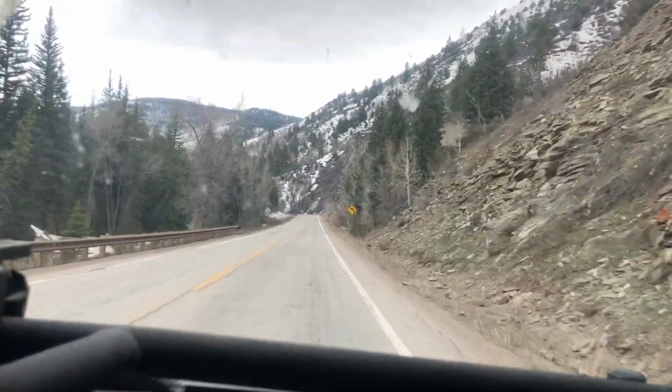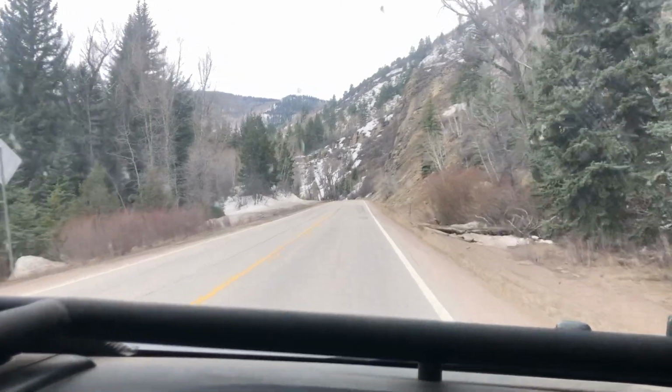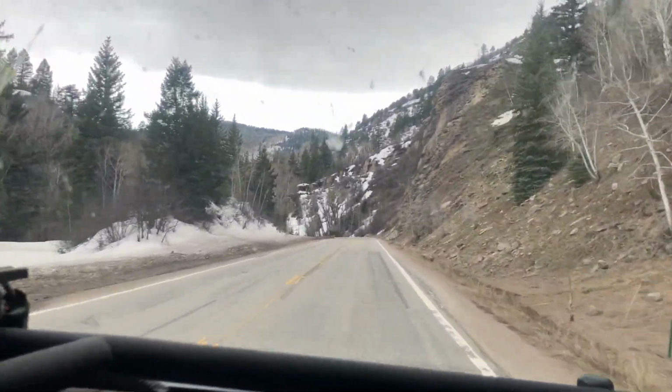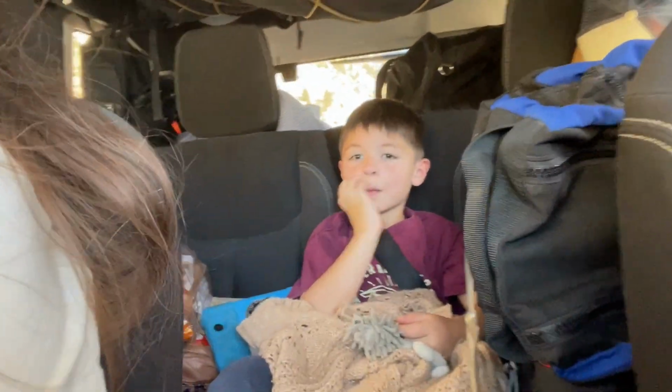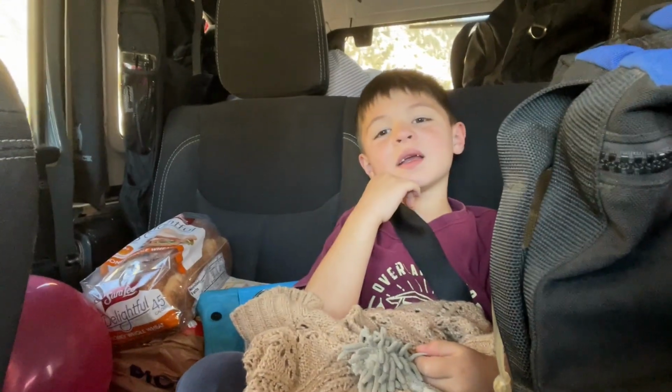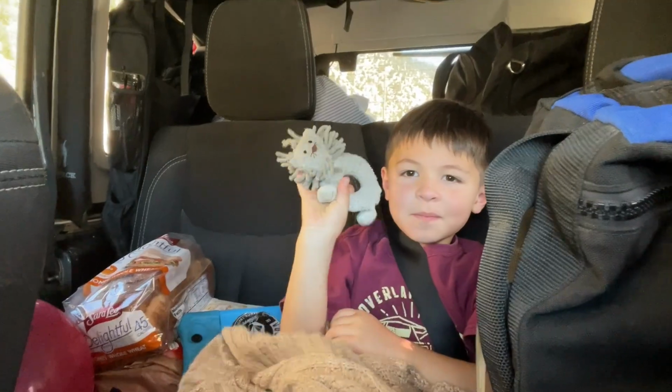What are your thoughts on that? For me, it's not just that the Jeep is different, it's that we're different and we're used to a different rhythm in Dauntless. And I think ideally we would be able to implement some of the things we learned from Dauntless into this Jeep. It's just gonna take some time to get settled. How are you doing, Caspian? I'm enjoying being back in Guardian. I really like it, and so does Mommy.